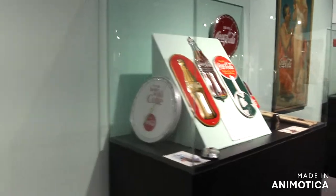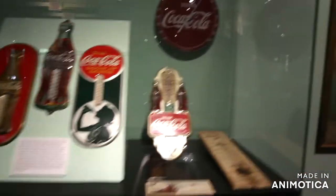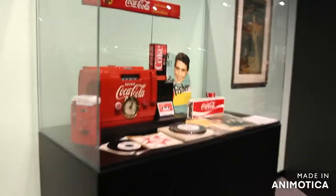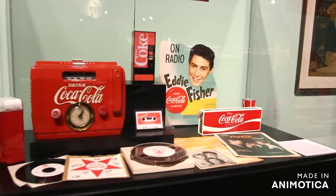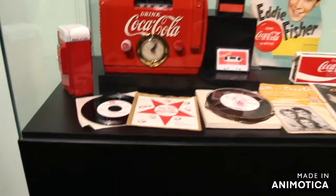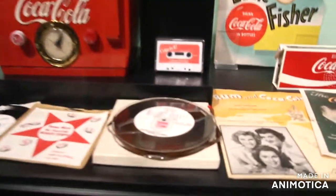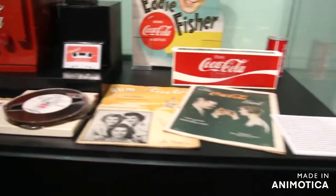And we have the temperature gauges, the thermostats. I wish they had a clock. Hey, look, a clock. A clock radio at that. And a walkie-talkie, a cassette tape. Let's see, there's a record. There's a reel-to-reel. Nobody knows what a reel-to-reel is anymore.